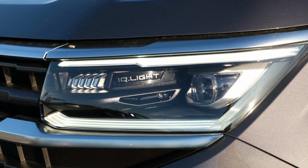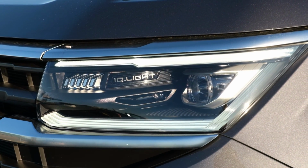Well, so what do I think about the new generation Amarok? To be honest, I think it's the best ute on the market right now. This is the Style, the mid-level Amarok that's come out. And as you saw from the internal cabin, definitely the driving experience, it's so comfortable. I would actually say that it's better than most of the premium utes in the other brands as well.